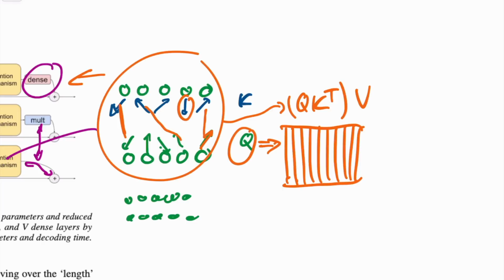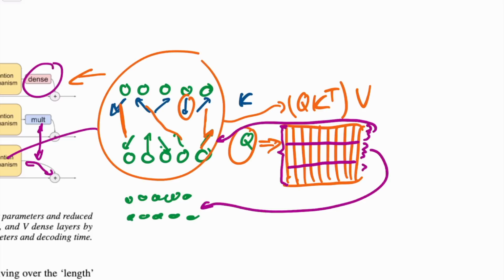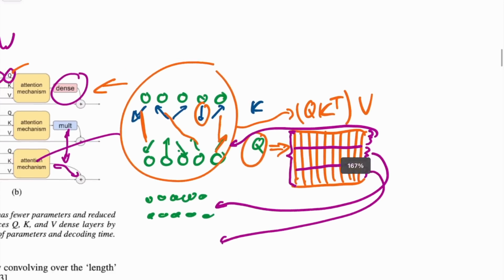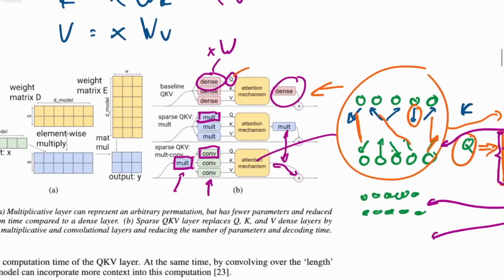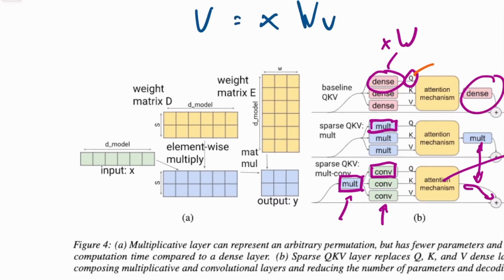So instead of taking the entire vectors here as queries, we split the vectors into, in this case, 3 parts. And this first part right here becomes the query for this attention mechanism. The second part becomes the query for that attention mechanism. And the third one becomes the query for yet another attention mechanism. That's multi-headed attention. Same with the keys, same with the values. And yeah, so now we're prepared.